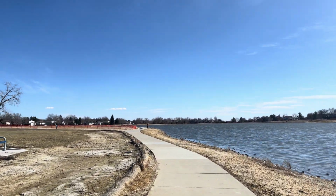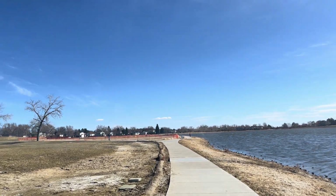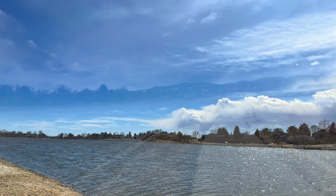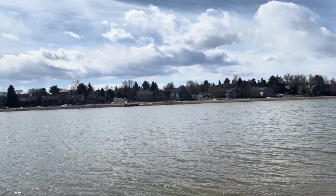So this area is really cool in regards to they're going to have fishing, so you can fish there right now, and paddle crafts are allowed as well. Now, I didn't see any paddle crafts on this day, but this was a kind of a windy spring day.